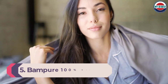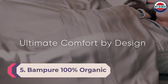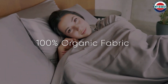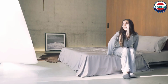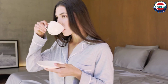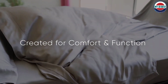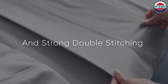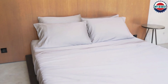Number 5. Bampure 100% Organic Bamboo Sheets. Better for the environment and designed for a good night's sleep, Bampure sheets are made of 100% organic bamboo viscose. These temperature-regulating sheets are made without chemicals and are OEKO-TEX certified, assuring quality manufacturing standards. Bampure sheets are odor-resistant, which may help reduce washing.